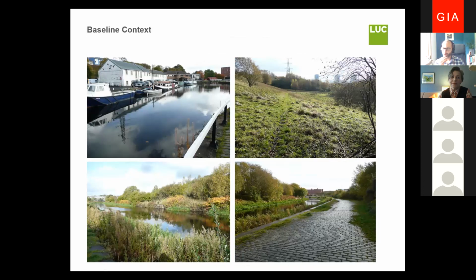Recognizing that we felt there was a real opportunity here because there were some real positive attributes. So the canal itself, the basins, clay pits, which was a bit of a hidden gem that not many people knew about.